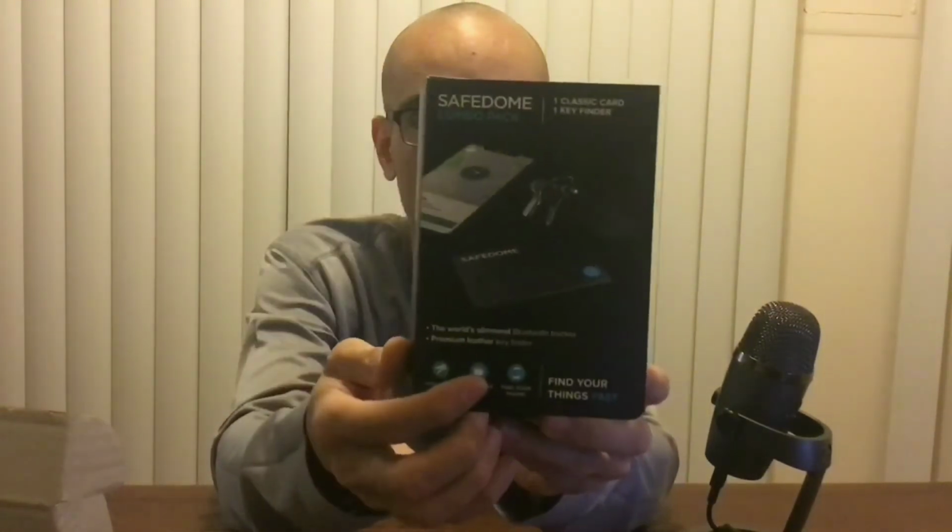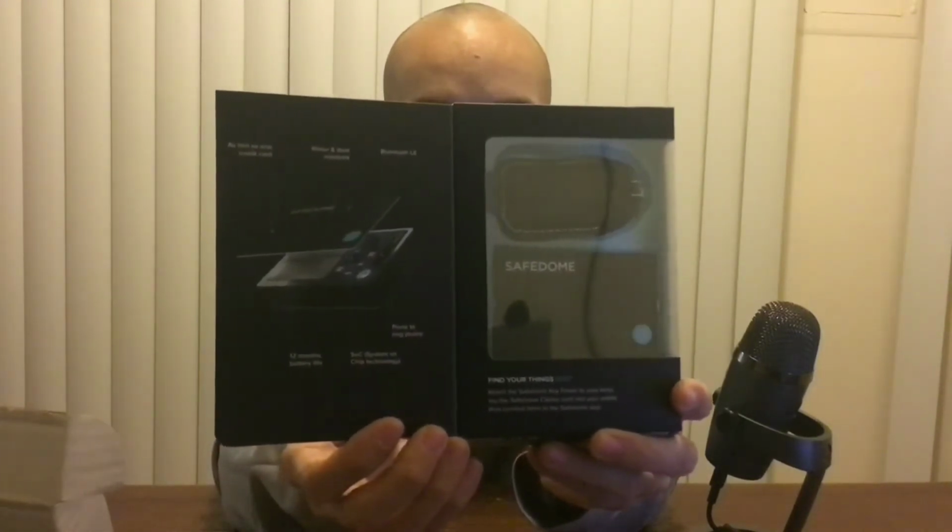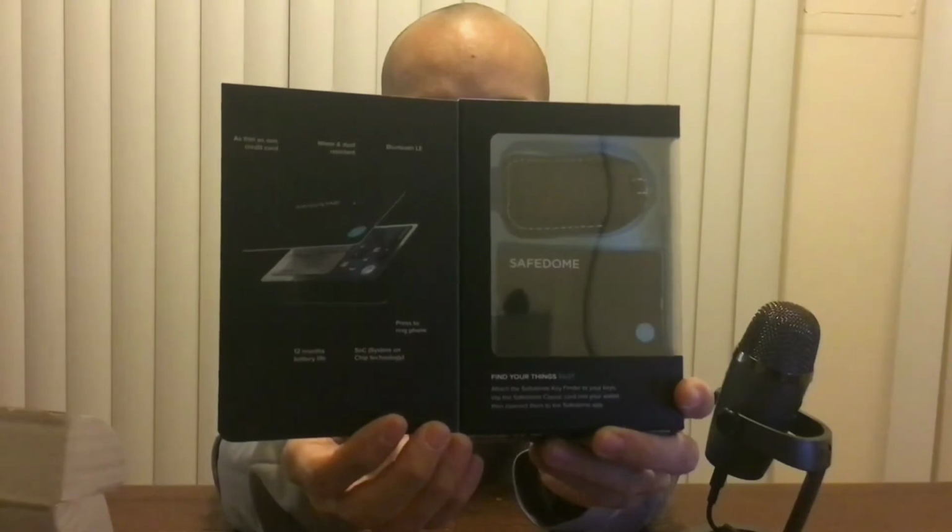We are unboxing a Safedome combo pack. It is the world's slimmest Bluetooth tracker, premium leather key finder. So it's a double set. A key fob and a credit card. So let's pull it out.